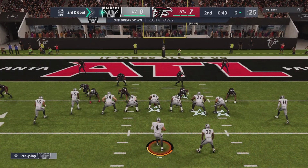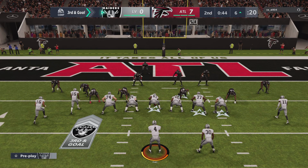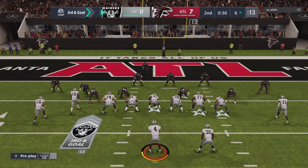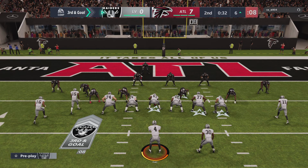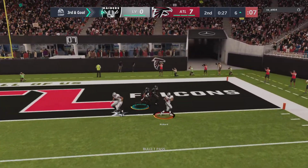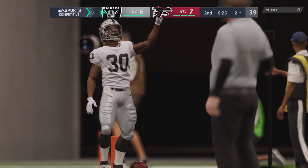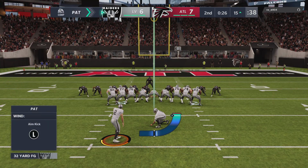Big play coming here. It's 3rd and goal. Shotgun now for Carr. And he'll take it into the end zone for a Raider touchdown. From 6 yards away. And the Raiders, they're within an extra point of tying this thing up. Carlson on for the point after.